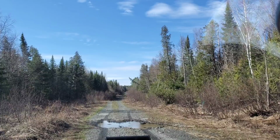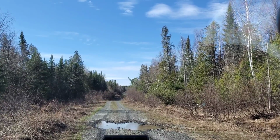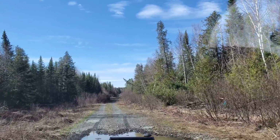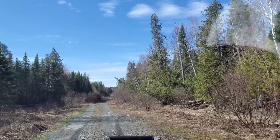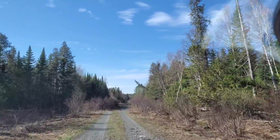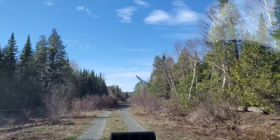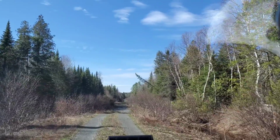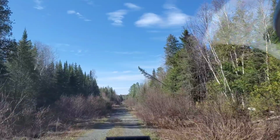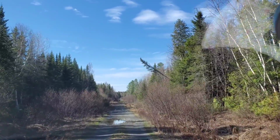Right here's another area that the water crosses because of a clogged culvert. This is the easiest place. Water will gush across the road here. Now the actual culvert is right here under this hump, which might be clogged, or it's just... No, it looks like it's working.